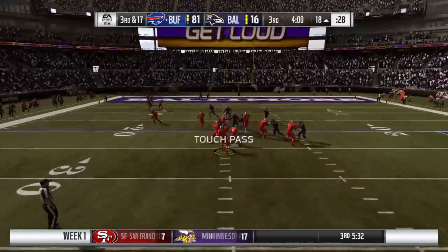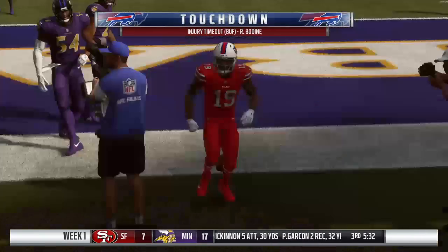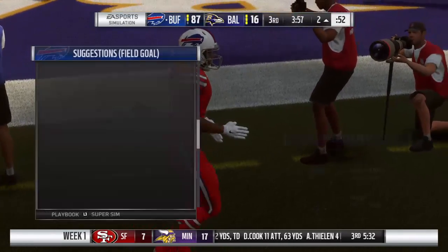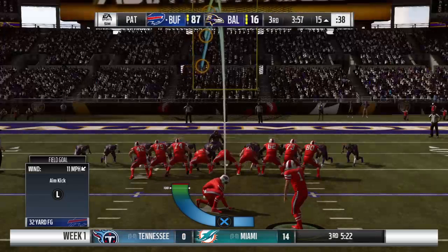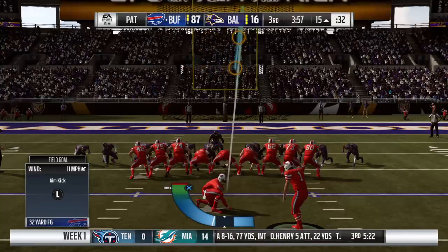On 3rd and long, it's Allen. And that is caught. Touchdown, Buffalo. In for the score. And the Bills add on. In order to lead in a game, you're going to get plenty of contributors, but that's his 2nd touchdown catch of this game. He's one of the key guys in this one. And you better believe he'll be looking for the hat trick here as this one continues to go.